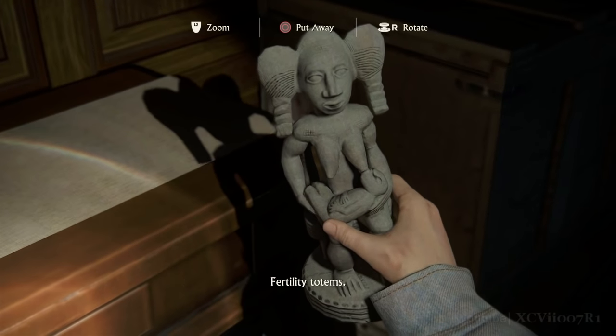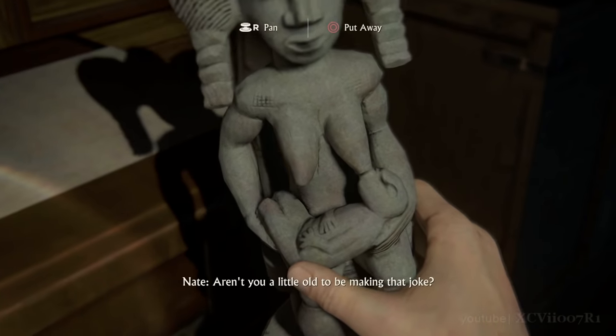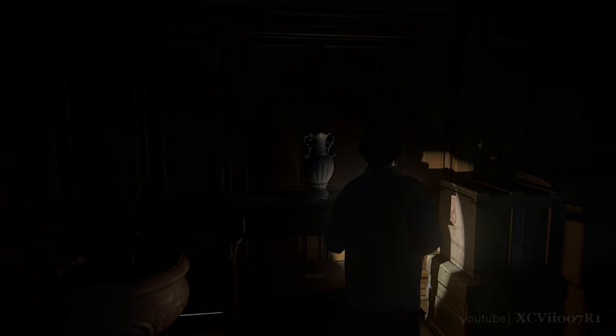Fertility totems. Hey, aren't you a little young to be looking at that stuff? Aren't you a little old to be making that joke? Never too old.